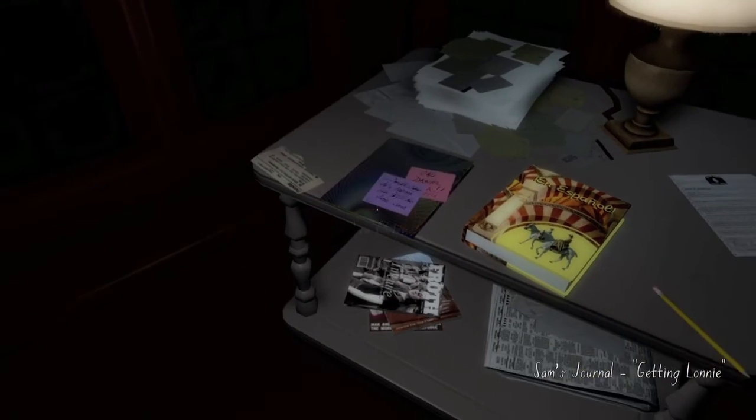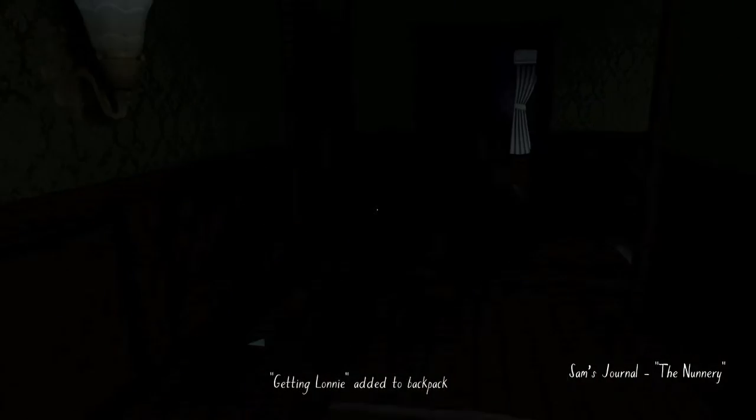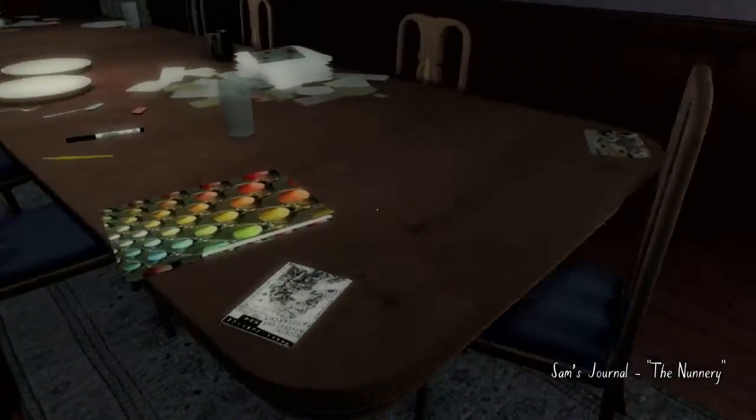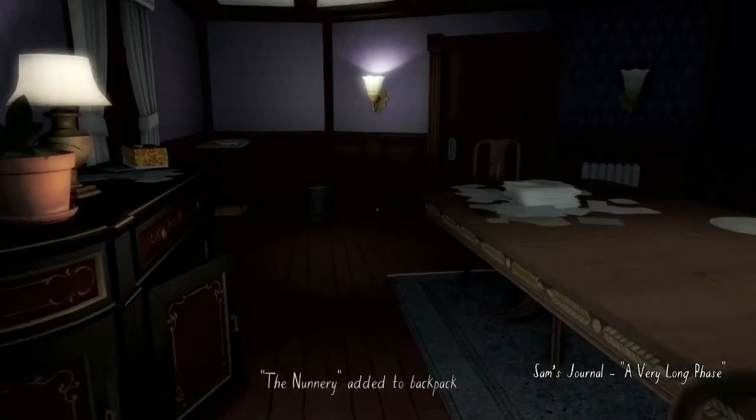Make sure you close this folder and grab the scrap of paper on the coffee table corner. Go across the hall into the dining room, and you can hit the light switch if you want to. That makes seeing things a little bit easier. Open up the folder and make sure you examine the two pieces of paper in there.